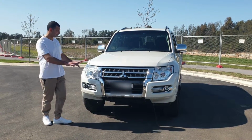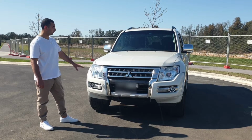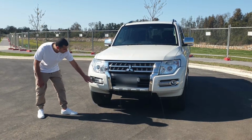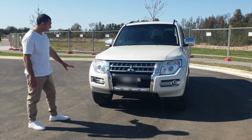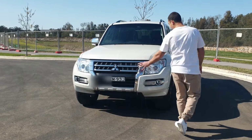Now, front end, you can tell, massive lights. They are halogen lights, of course, that have come with this model itself. If you were to go up to the GLS and Exceed, that's when you get the automatic lights on the vehicle itself. But they've given us the LEDs, which is quite nice when you turn on the vehicle, two strips right on the front of the car. Fog lights are standard, they're not LED as well. Chrome throughout the vehicle, as you can see, they've put all on the front end of the car.